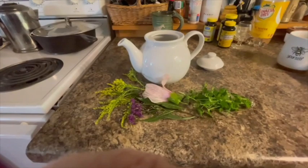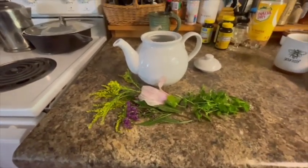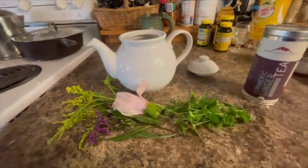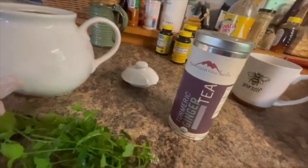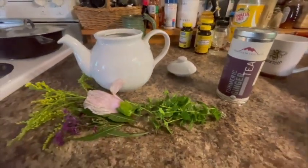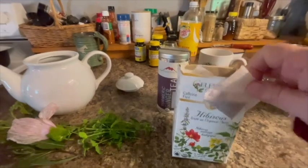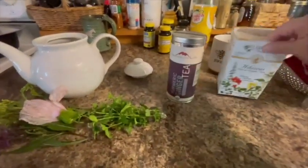Now, for some added flavor, a lot of times I will throw a tea bag in there and I will use honey to sweeten it. So I could throw some of this in there. I have a turmeric ginger tea from Mountain Rose Herbs. That's loose leaf. I could throw a little bit of that in there. I have a hibiscus tea bag. That is this here. I got that at the health food store. I could throw one of those in there.